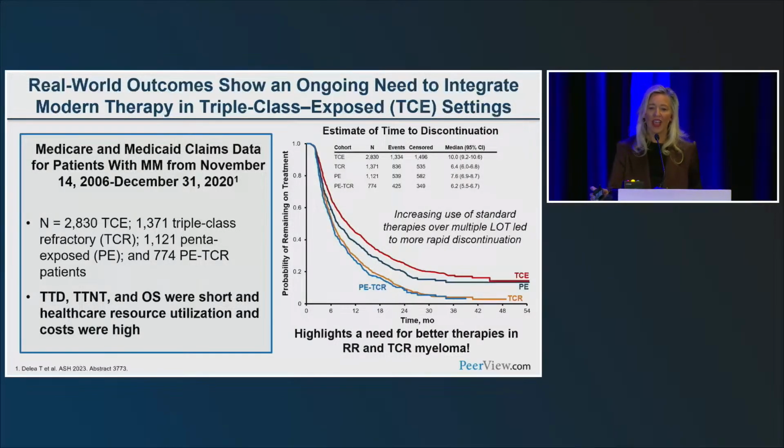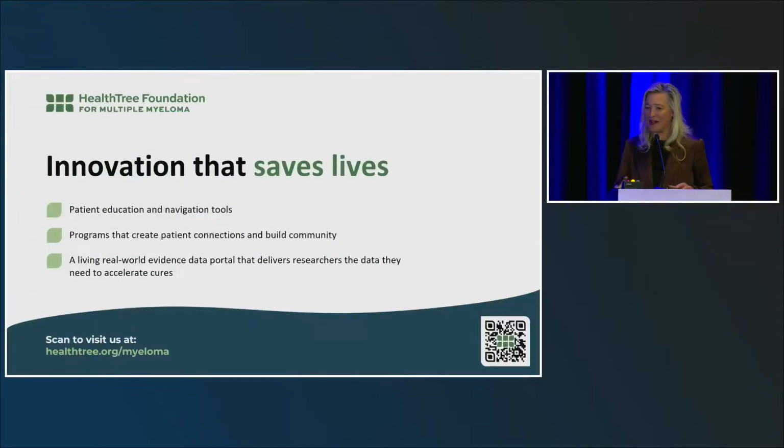This is a slide that highlights real-world outcomes and a need to integrate modern therapy with triple-class exposed. That means they have proteasome inhibitors and monoclonal antibodies and the IMiDs, such as lenalidomide and pomalidomide. What you're seeing here is that there's a poor prognosis that's conferred when you've had all exposure to these drugs. So this is an increasing need to give newer therapies, because as this line drops down, people are doing worse. And so new drugs, that's what we're going to talk about.